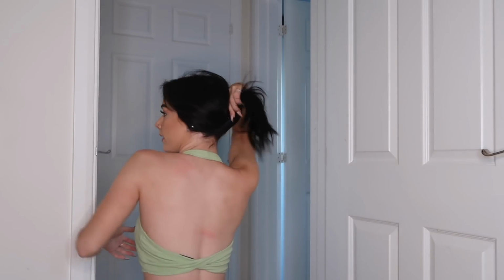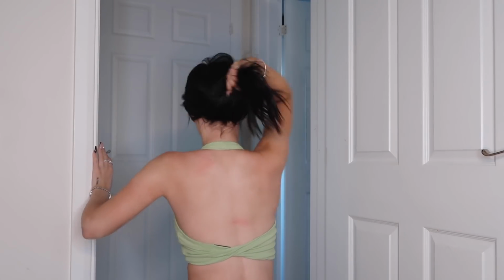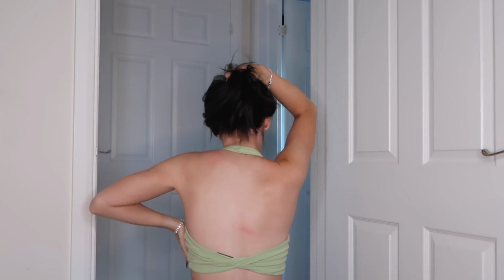That is called Show Your Devotion Crop Matcha. This is the green top. I'll show you what I mean by the back of it. It's crossed. So cute, absolutely love it. Could wear with joggers, jeans, whatever I want. Wore it to the top vest. Loved it, comfortable all day.